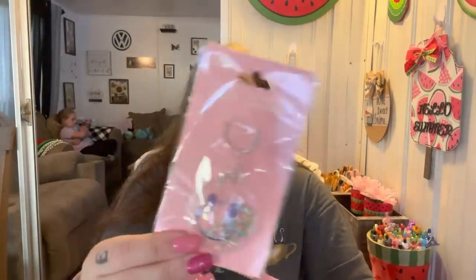And then I got him the smiley face because they didn't have a dinosaur. So I got him the smiley face. But they each wanted a keychain.